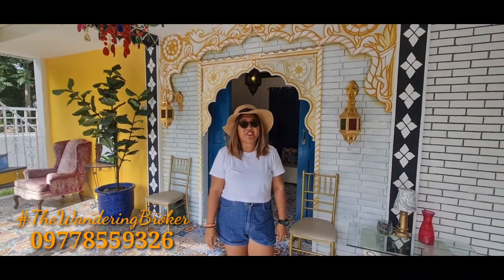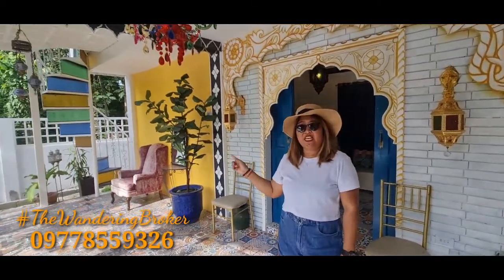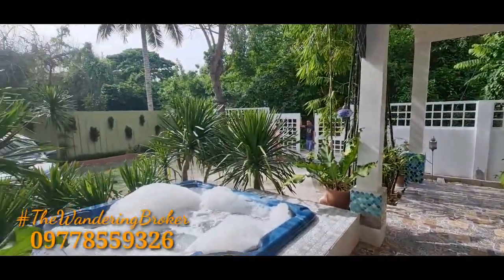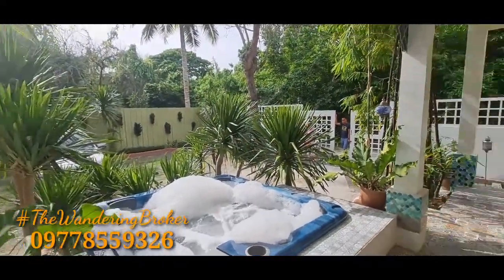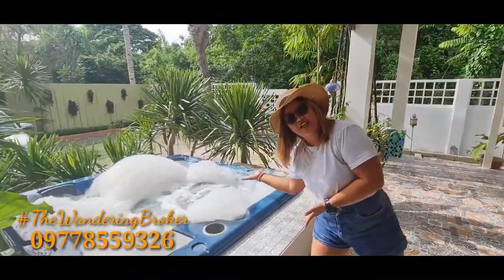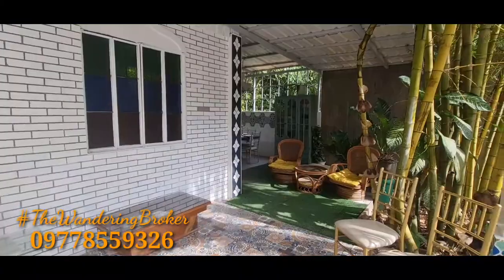Background, this house is seated on a 340 square meters lot area with a frontage of 30 meters, and it comes with 3 bedrooms, 2 bathrooms, and of course there's a veranda upstairs, and of course this jacuzzi. It comes with this jacuzzi.